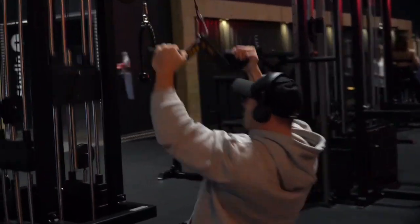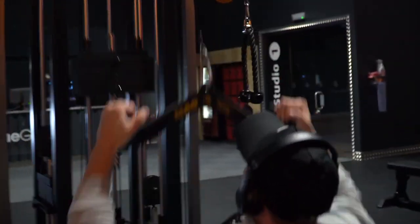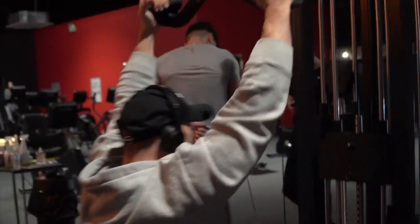So as you can see, I'm not resting for half an hour in between my sets. I'm just getting to it, getting back in the zone, switching exercise, moving on, and keeping the flow of the session.